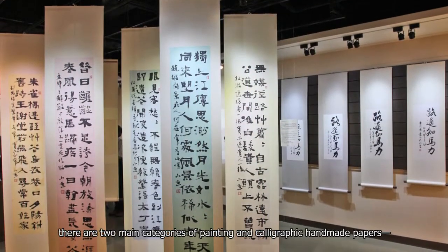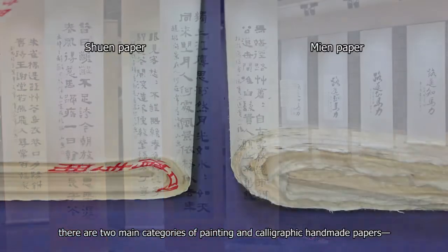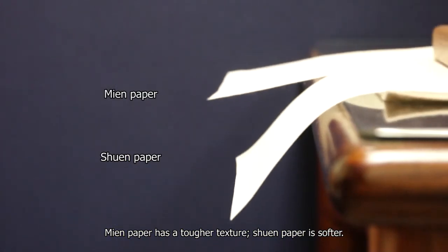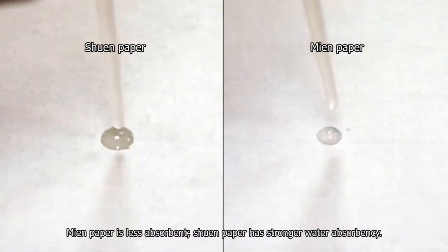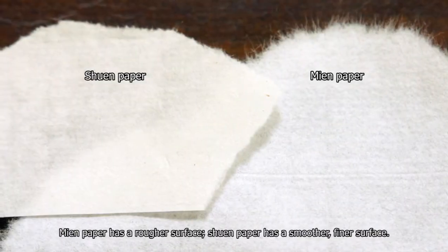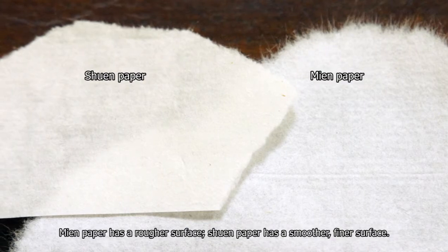At present, there are two main categories of painting and calligraphic handmade papers: mian paper and xuan paper. Mian paper has a tougher texture. Xuan paper is softer. Mian paper is less absorbent. Xuan paper has stronger water absorbency. Mian paper has a rougher surface. Xuan paper has a smoother, finer surface.